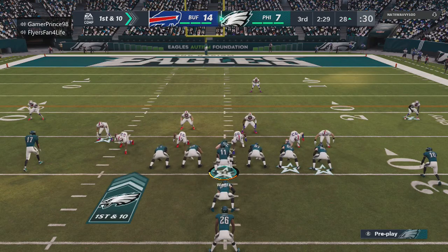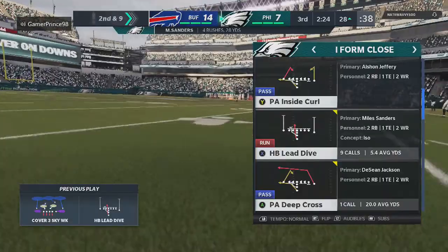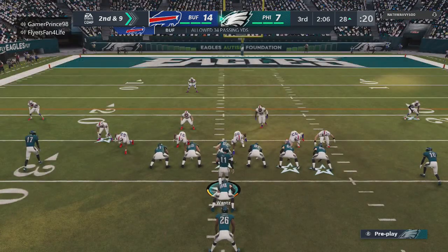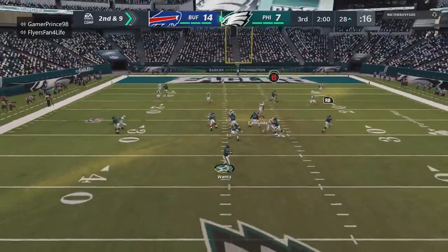Watch the pass. 49, guys. Mike. They'll run on 1st down. Sanders might have gotten this one down to the 28, and that's all. Just a yard on the pickup there, and it'll bring up a 2nd and 9. Now Wentz.